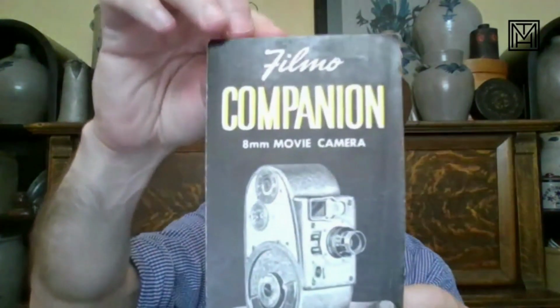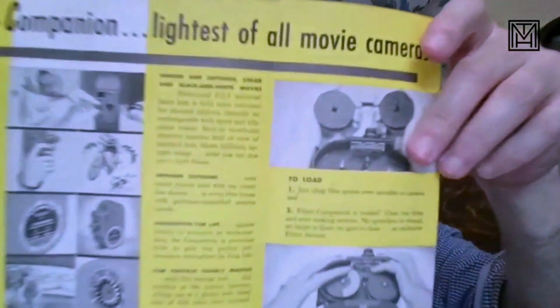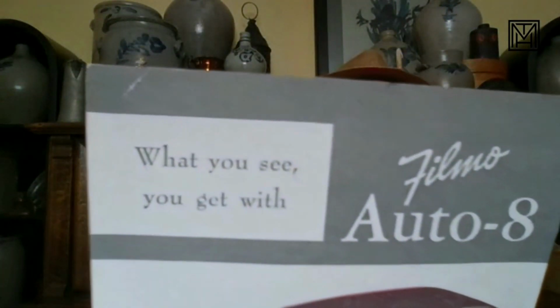Several of them are similar. So you've got the companion movie camera. It's got the same kind of descriptions on the back. This one, a little bit simpler. It's got a couple of illustrations, not quite selling the lifestyle as the bigger poster. This one's just a little pamphlet, but you can see what you get with Filmo Auto 8.